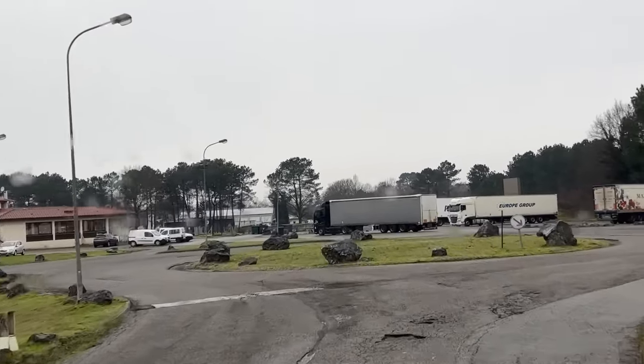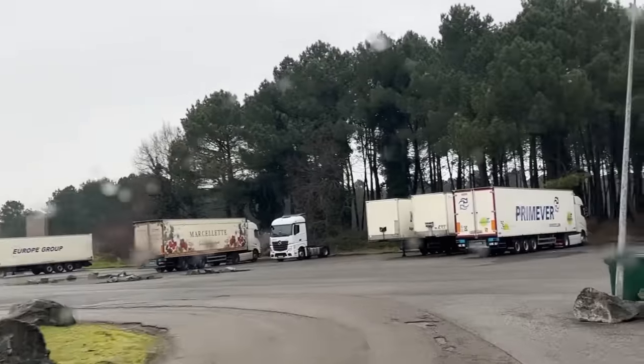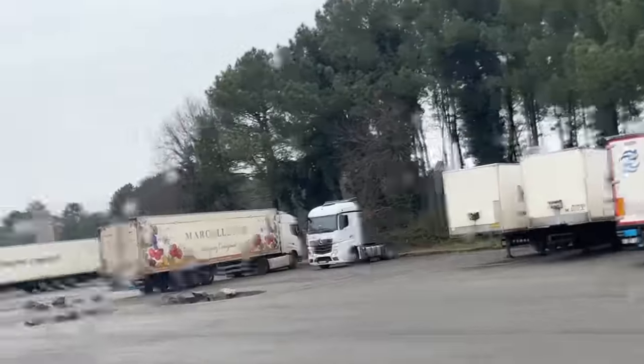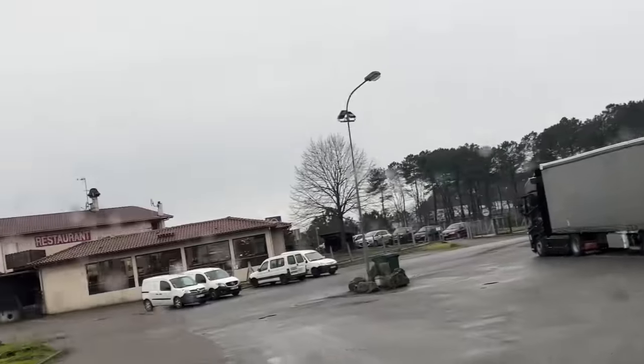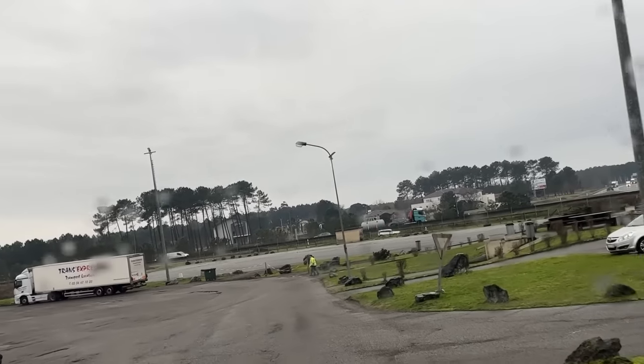Cleared up now, so it's not too bad. This is the Aire at Castets, which is down by Bayonne. You've seen me video this place before. So I'm going to park here. It's just a little bit of white stuff, just every now and again an odd flake.